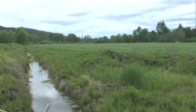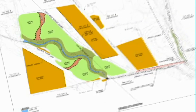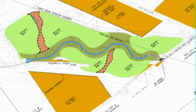The stream that runs through this field is called Roderick Creek, and it's been in a ditch. It was put into a ditch sometime probably back in the early 1930s. Its natural channel was much more complex than it is now. Right now it's pretty much in a straight line, and it didn't used to run in a straight line. So part of the concept here is to put the stream back into something resembling a natural channel. So that channel is going to be excavated and then the stream put back into it.